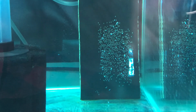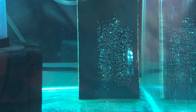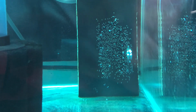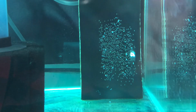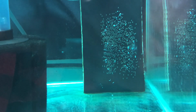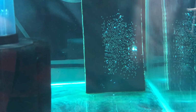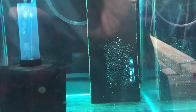But I'll come back to this in maybe about 5 days' time, because that's how long it usually takes for these eggs to hatch. At about 3 days, they start becoming wrigglers, and they'll start wriggling themselves off this slate that we've got in here. And then at the 5th day, they'll really have started to break free from the egg and almost be free swimming. So I'll come back to it then, but basically if you guys are worried what the blue water is, it's some methylene blue.